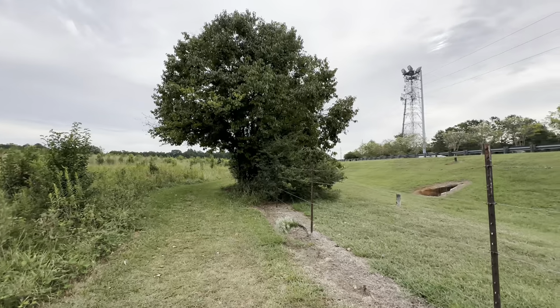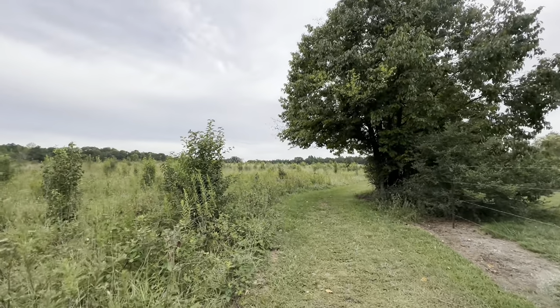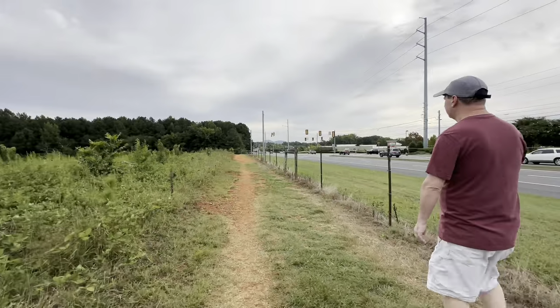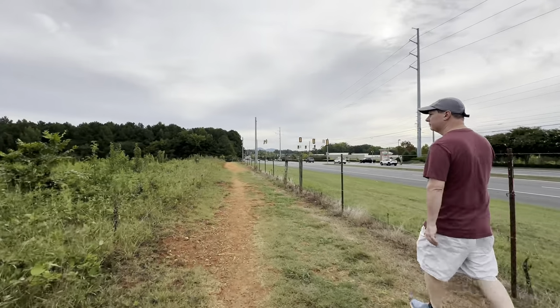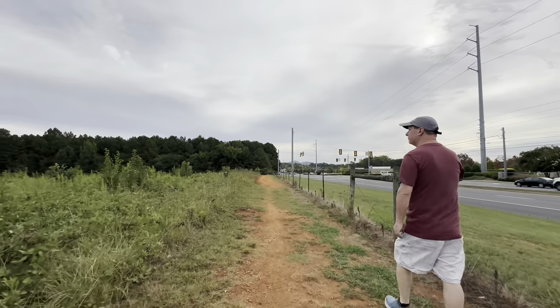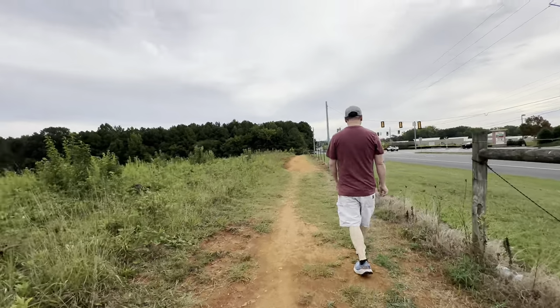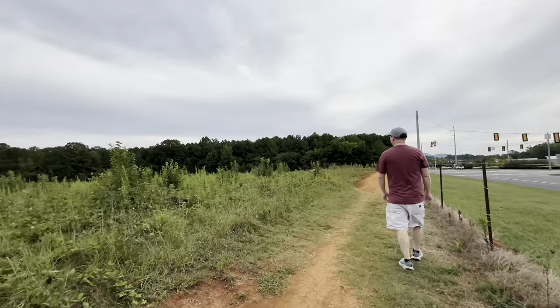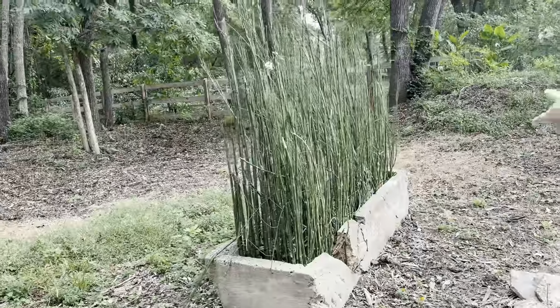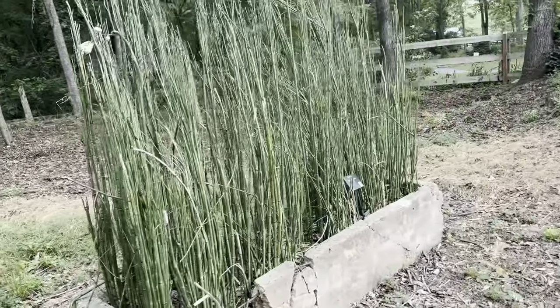Woo! That thing has a supercharger. You heard it whine. It went, woo! Let it out. That's it. It goes everywhere.